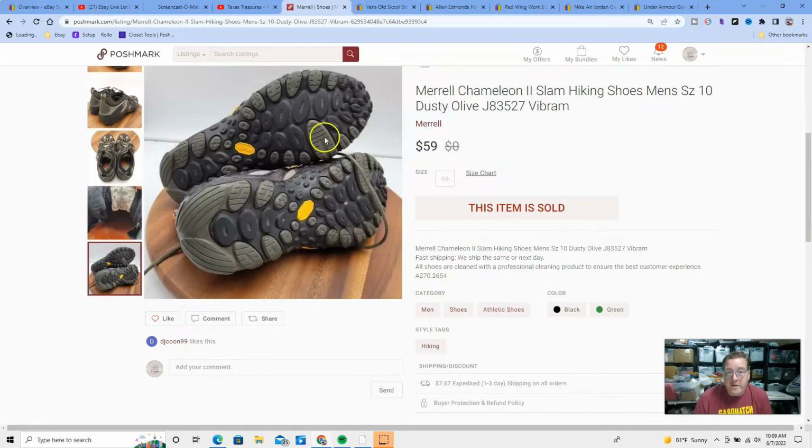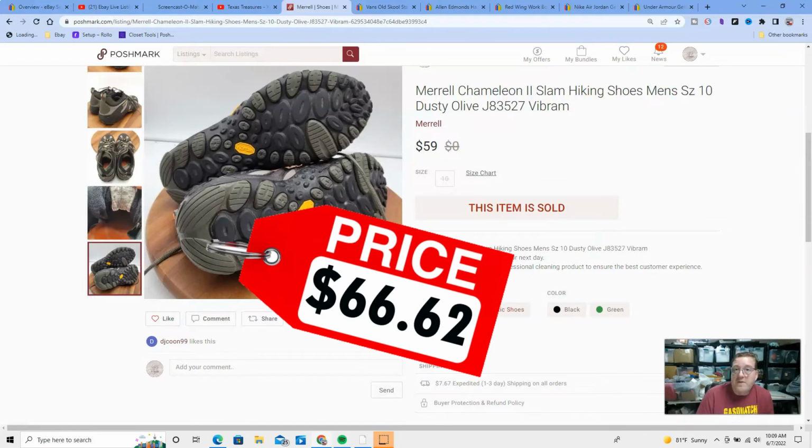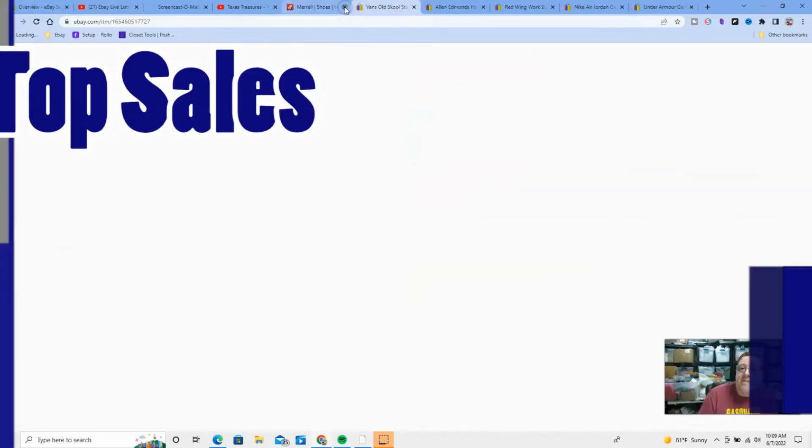This is one of the first things I look for: the tread on sneakers, athletic shoes and hiking boots. Really good tread. And these were in really good condition. These sold on Poshmark for $66.62. We are now in the top 5.